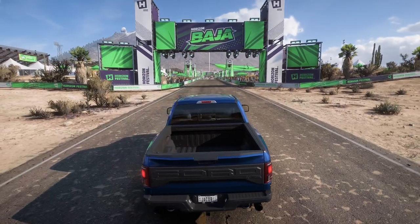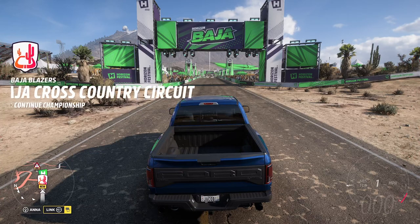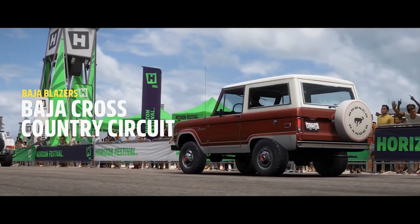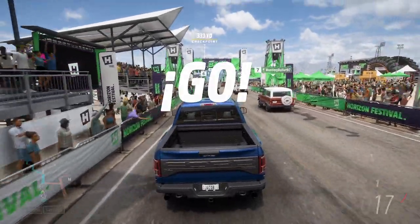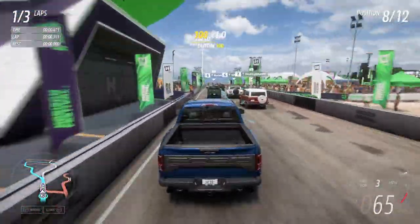Alright, so it's a circuit race. Right next to the Horizon bar, which sounds pretty cool. Alright, let's do this. Let's just win this race, get all the PR stuff done. I don't think the PR stuff is going to be that hard.